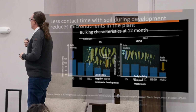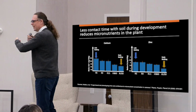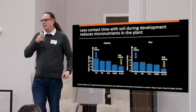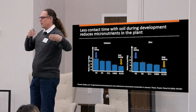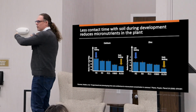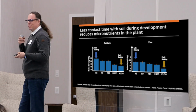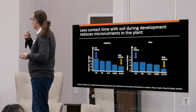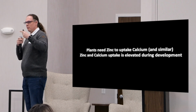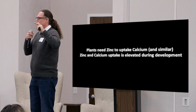Now, what turned out, the drivers of growth stunting, calcium and zinc, right? And the late bulking variety, which developed much, much longer in the soil, always had the most content, even though this was done in various places. This also happens for magnesium, by the way. So why is that, right? You need both together somehow. You really need both together. So zinc and calcium play back and forth during development of the cassava plant. So that's something to know.